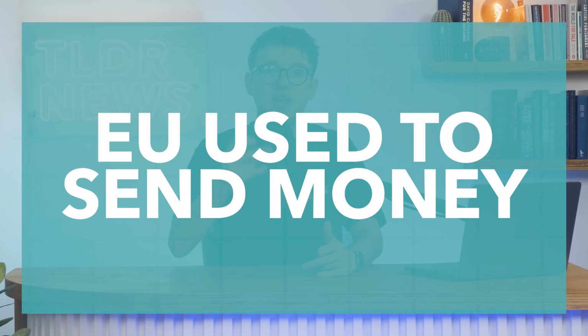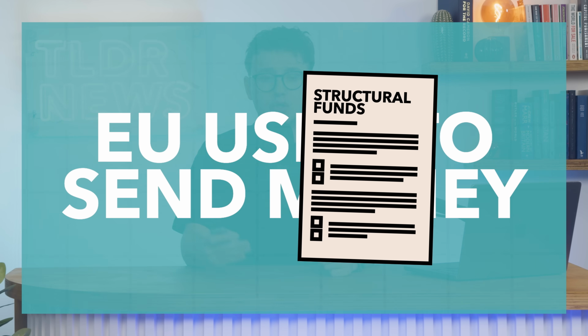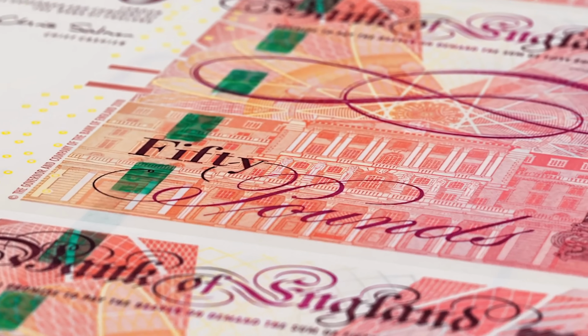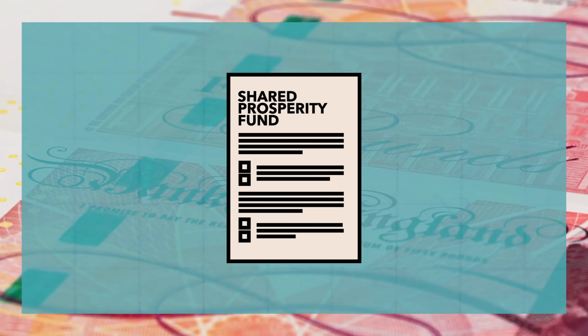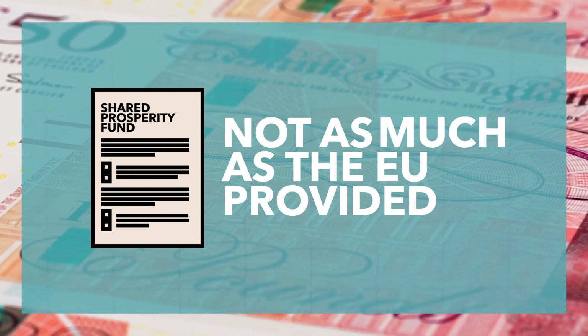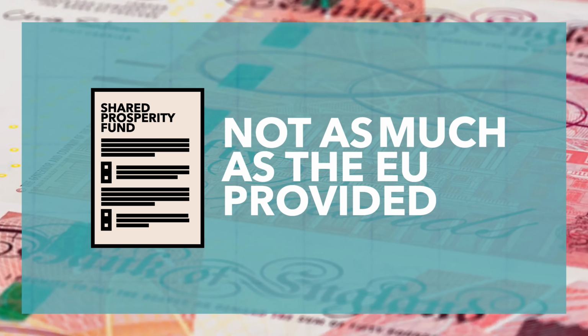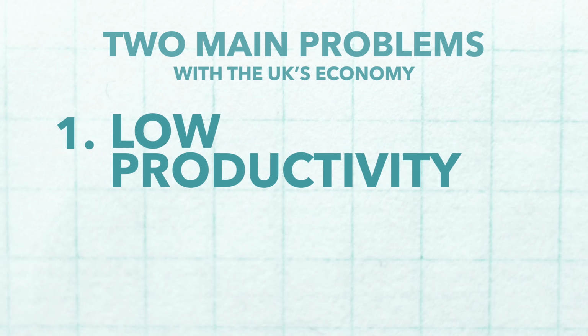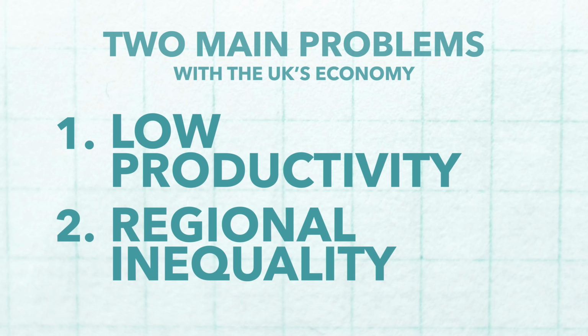Brexit hasn't helped here either, by the way, because the EU used to send lots of money to the UK's poorest regions via so-called structural funds. After Brexit, the UK promised to match this EU spending with a new Shared Prosperity Fund, or SPF. But the SPF isn't actually as generous as the EU's structural funding, with about £80 million in real terms funding being cut. So, those are the two big problems for the UK economy: low productivity and stark regional inequality.